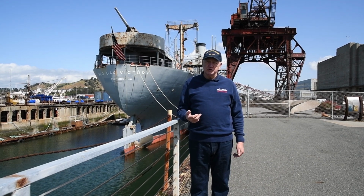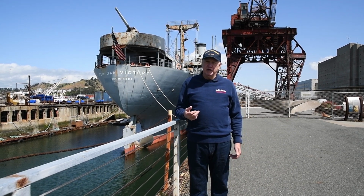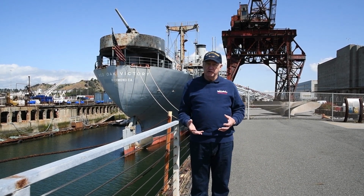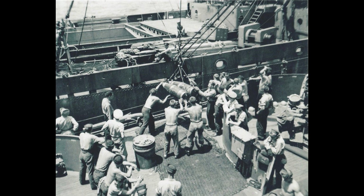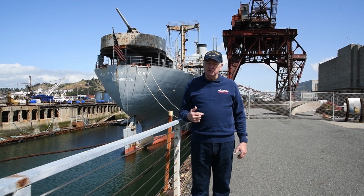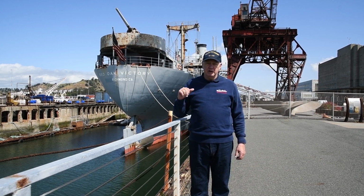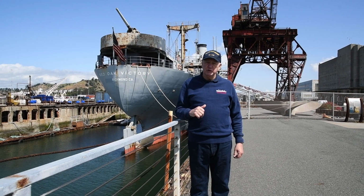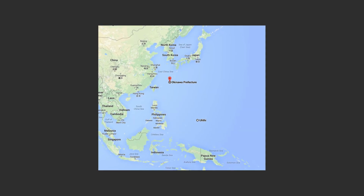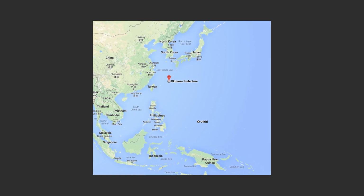Her hull number was AK-235, an AK being a general purpose cargo carrier, but Red Oak Victory was one of 10 Victory ships which were converted to be used as fleet ammunition carriers for the U.S. Navy. She left here in December of 1944 for Pearl Harbor, and then on beyond Pearl Harbor to the Pacific Theater, where she served in the Ulithi Atoll and also in the final liberation of the Philippine Islands.